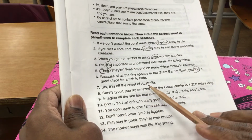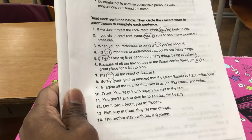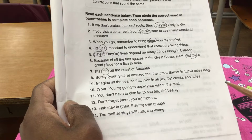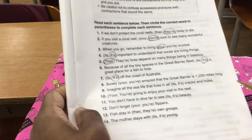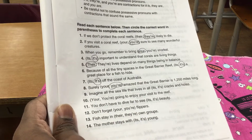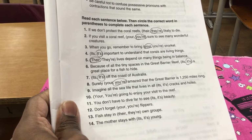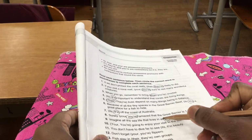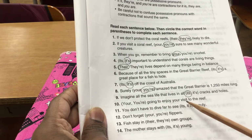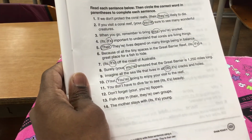Number 7. It's off the coast of Australia. IT'S. It is off the coast of Australia. Number 8. Surely you're amazed that the Great Barrier Reef is 1,250 miles long. You're, meaning you are. YOU'RE. 9. Imagine all the sea life that lives in all its cracks and holes. ITS. That's a possessive pronoun for the sea life. 10. You're going to enjoy your visit to the reef. YOU'RE. You are going to enjoy your visit to the reef.